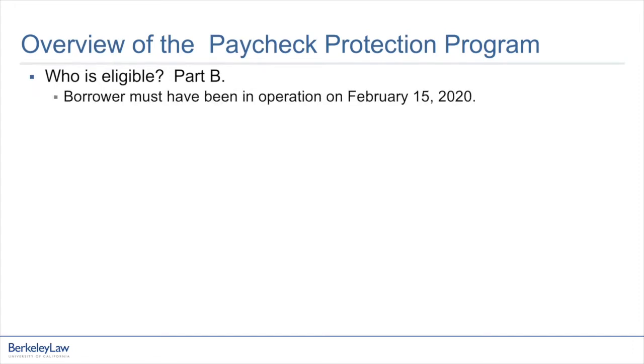In addition to meeting the size requirement, you will also need to show that your business existed on February 15th, 2020. Other than this test, there's no requirement that you have any specific history of operations. But again, these loans are going to be originated by independent lending institutions, so it's possible that some institutions may impose greater operating history requirements than this baseline requirement.